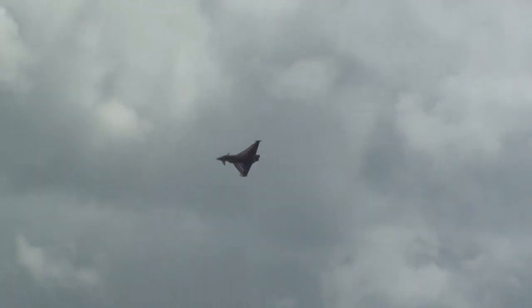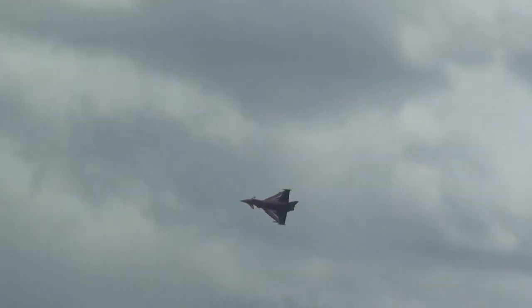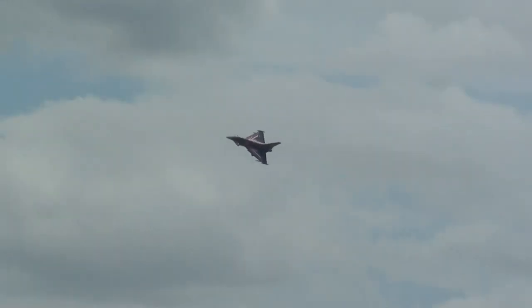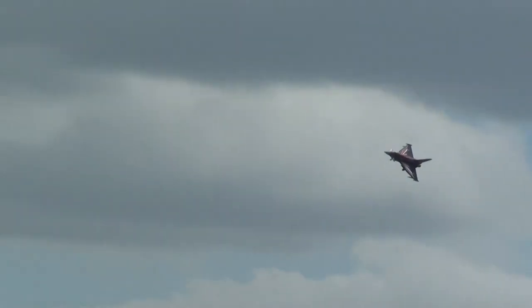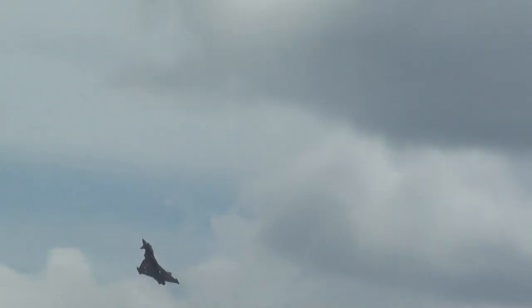from one standard to another literally overnight, while Typhoons were on deployment to Cyprus for Operation Shader, the UK contribution to the fight against the so-called Daesh, or so-called Islamic State in Iraq and Syria.